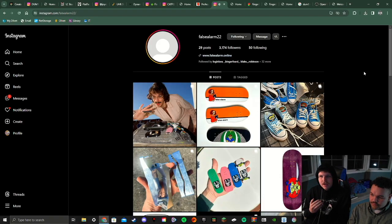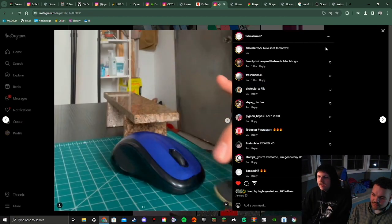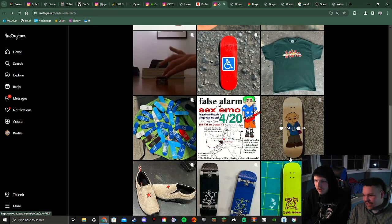From what I understand, False Alarm's motto is perfectly imperfect. So that tells you all you need to know. You're not getting a highly polished, highly streamlined kind of deck. You're getting some homemade raw shit. Basically this is what he wants to make. His love for making things definitely shines through his products.